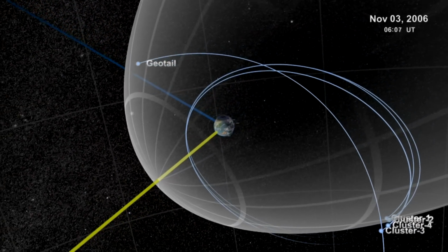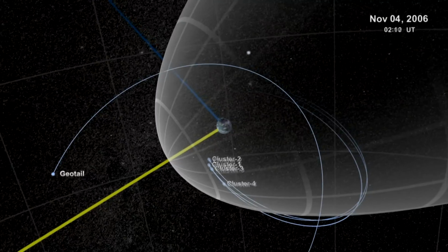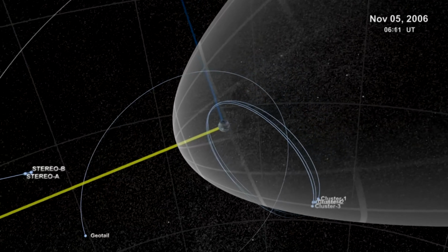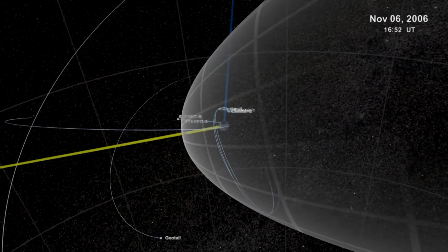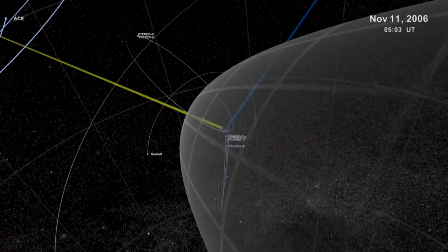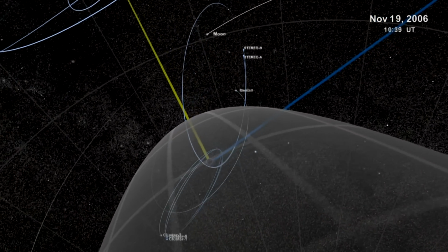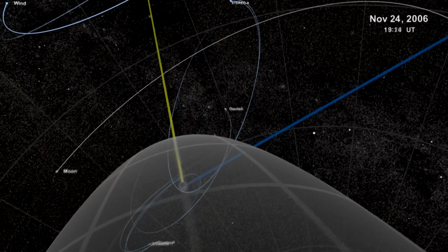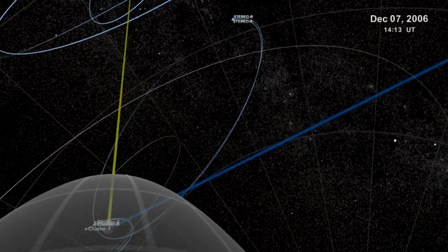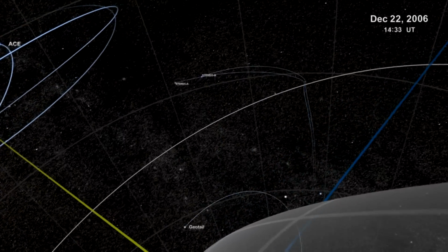Geotail conducts measurements of electrons and ions in the Earth's magnetotail, the magnetosphere pushed back by the solar wind. Stereo, A and B, observe the sun with images and particle detectors, and they fly off the Earth-Sun line, providing a 3-dimensional view of solar activity. Watch how they use the moon to set themselves apart at the best possible distance to view the heliosphere.